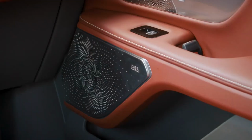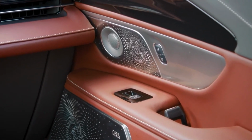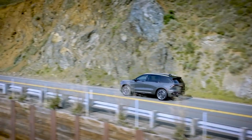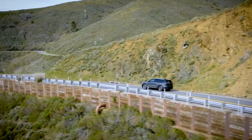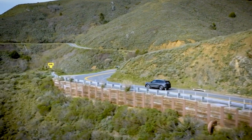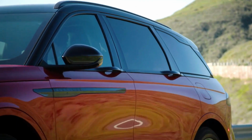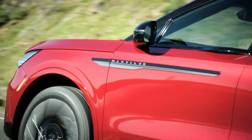The new model also offers an advanced driver assistance system and hands-free highway driving feature, giving drivers extra comfort on the road. Under the hood of every Nautilus is a turbocharged 2.0-liter inline-4 engine. For non-hybrids, that spells 250 horsepower and 275 pound-feet of torque bolted to an 8-speed automatic transmission.